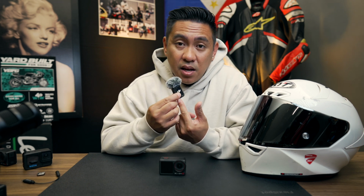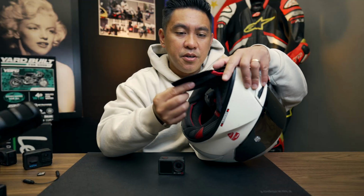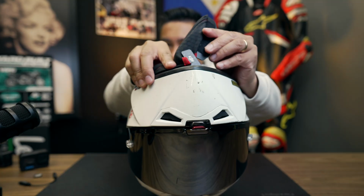It works pretty damn well. You connect this wirelessly to the DJI Action 5. I just tuck this inside my helmet. There's a little clip. I pull out my chin curtain, flip it in here like this, and then I tuck it away inside my helmet. And as you can see, it works. Audio is usable. It has an acceptable amount of wind noise, and I'm free to mount the DJI Action 5 on my helmet or on the bike like this.